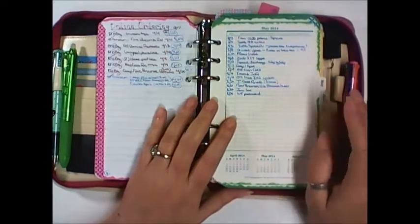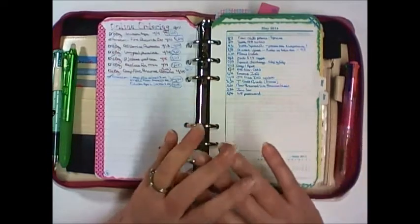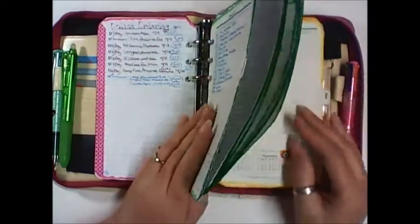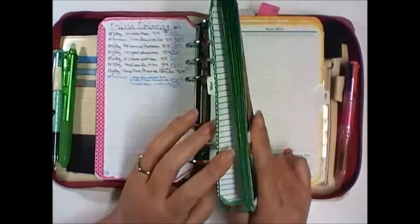I had changed my setup a little bit and I just kind of wanted to do an overall look at how my setup went since the entire month has gone by, and this is the whole month of May here in my planner.